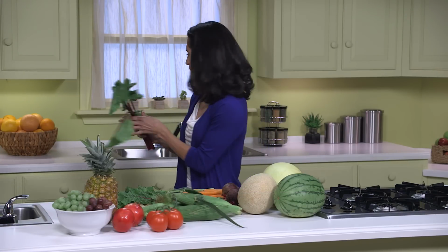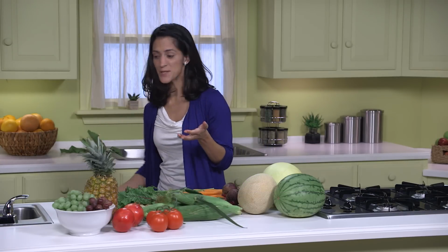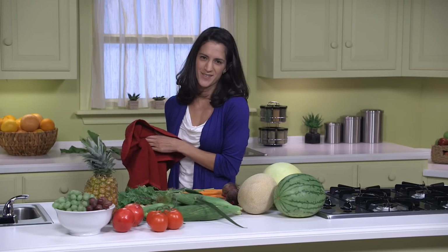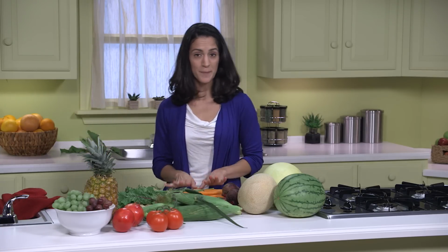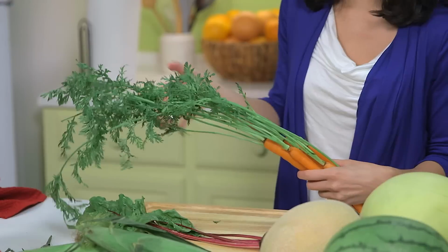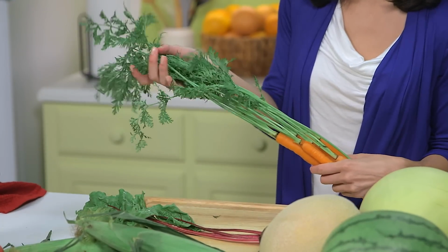But don't toss those tops. You can cook beet greens by simmering them in a little low-sodium chicken broth until soft and tender. And chopped carrot tops are delicious when they're sprinkled in salads or blended into a pesto with basil.